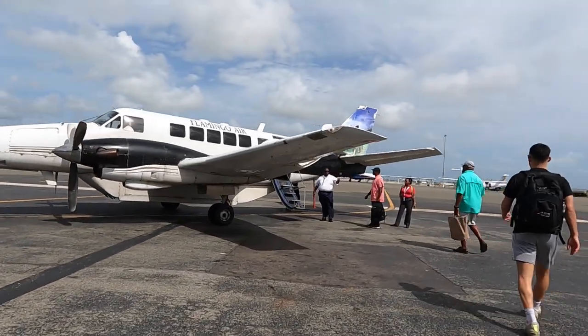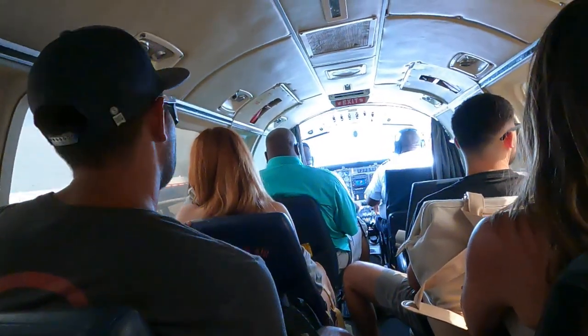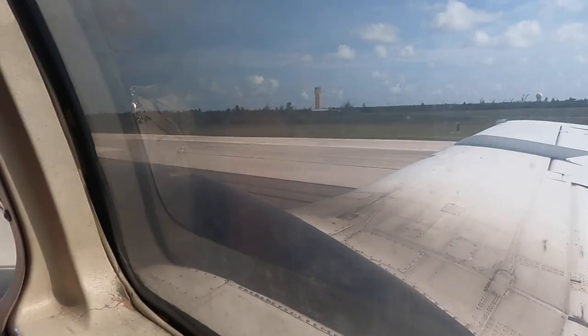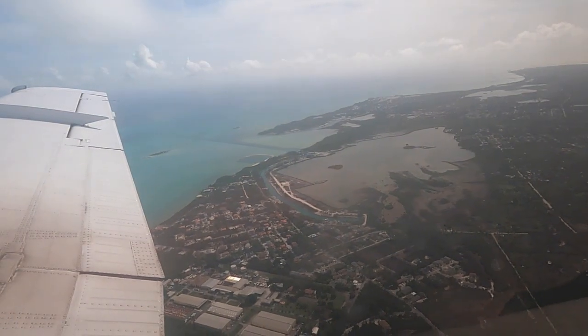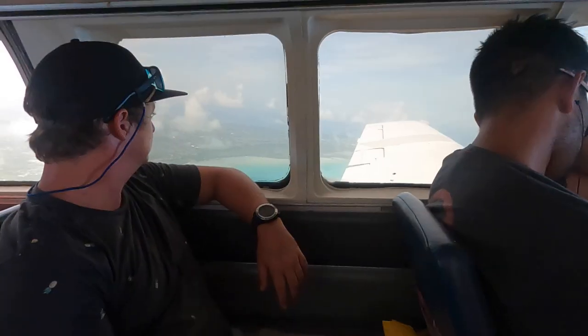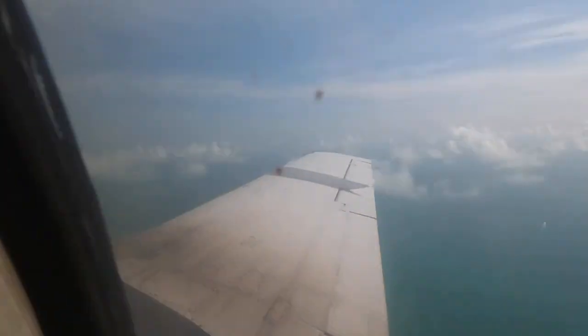We are flying from Nassau over to Saniel Key via Flamingo Air. This is a super short flight. It offers amazing views. However, there's no air conditioner on board, so it did get rather warm. And the tickets are only about $150.